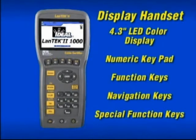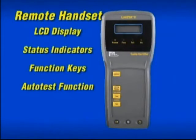The display handset features the color display, function, and navigation keys, as well as a number of keys to perform special functions. The remote handset has an LCD display window and a number of function keys, including the ability to start an auto test for single-user operation.